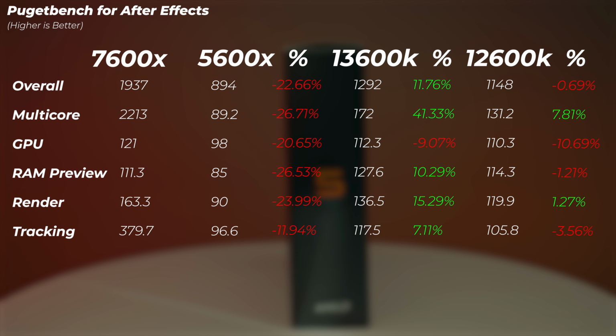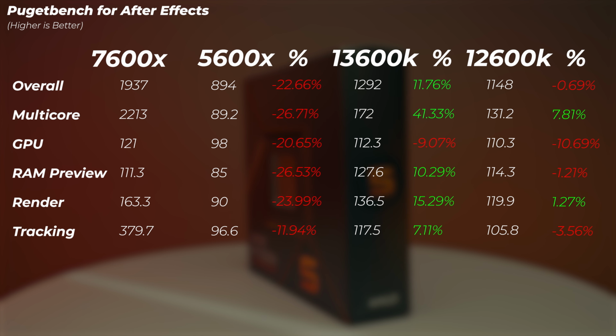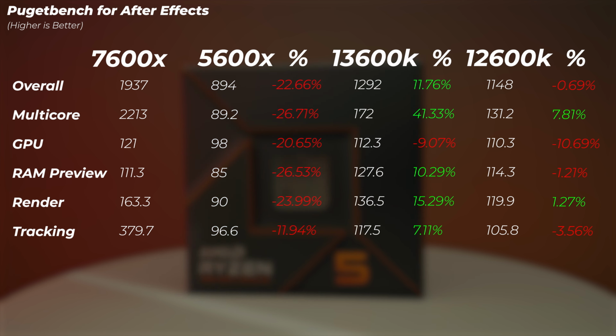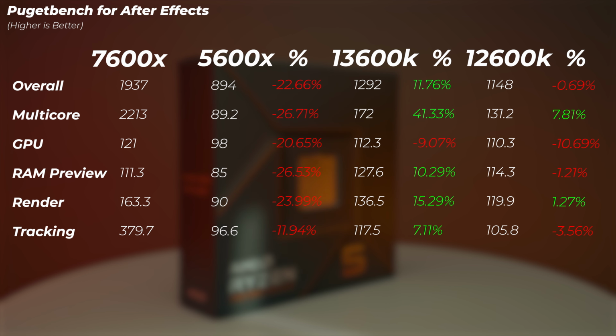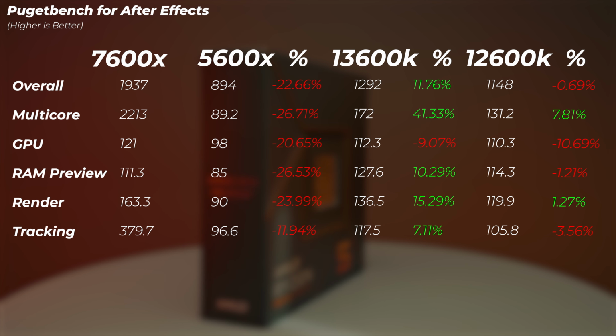Moving on to Adobe After Effects, the 5600X is about 22 to 27% slower in different parts of the benchmark, but the 12600K is pretty much neck and neck with the 7600X. Overall score only 0.7% slower, but the 13600K is about 11.8% faster in the overall score, which is really big. Interestingly here, the 7600X has a very good GPU score, which makes me scratch my head because the GPU is exactly the same on all of these platforms and we're using exactly the same drivers, everything's exactly the same, but for some reason the 7600X has about a 10% increase in performance over the 13600K even in the GPU score.